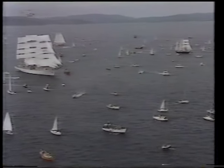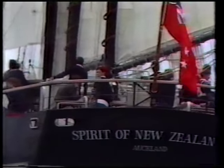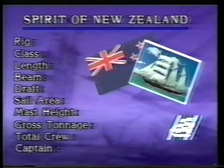Let's just stick with Spirit of New Zealand, Linda Wayman's choice, for a minute, because she is one of the most interesting vessels. Here's a little bit of background on her. This is the ship now, and let's look back.